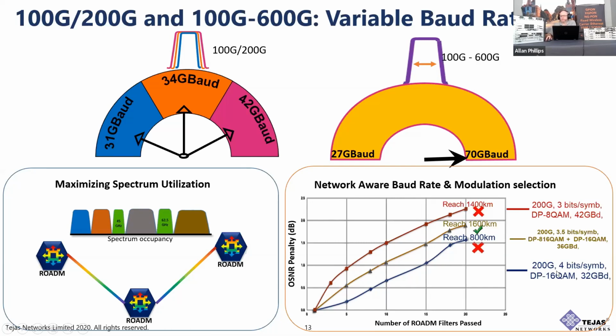If I want to do 200 gig at 4 bits per symbol using 16 QAM, well, the amount of spectrum I'm using is going down in this particular case. And I am on this path, but I can only reach 800 kilometers. And that's because I'm looking at more symbols, more points of light, double the number of points of light in 16 QAM. So the chances of there being an error or a problem increase. So I have to have a better signal.